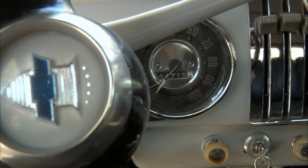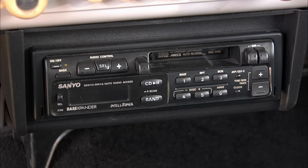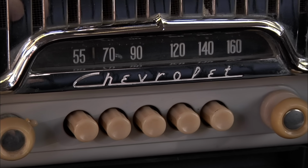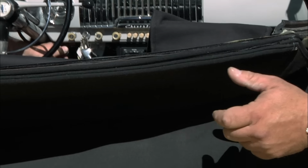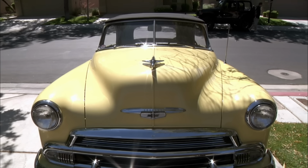So I imagine the car was restored in like the '80s. I mean, it does have the cassette player in it. Yeah. There's a few things that could use a little attention, but that's a pretty damn clean car. How's the top? Perfect. There we go. That looks sweet. I like this.